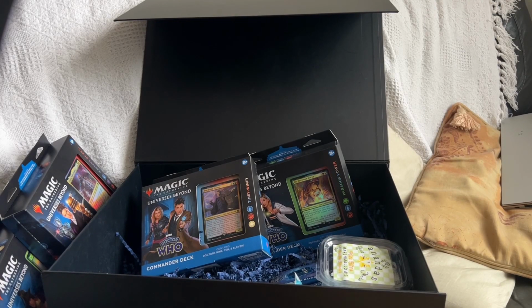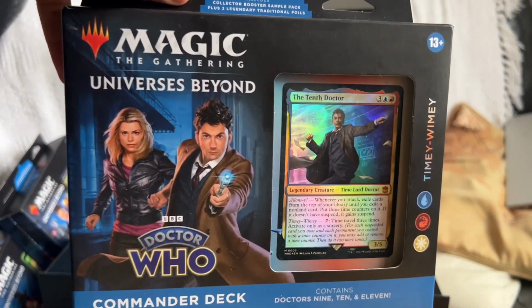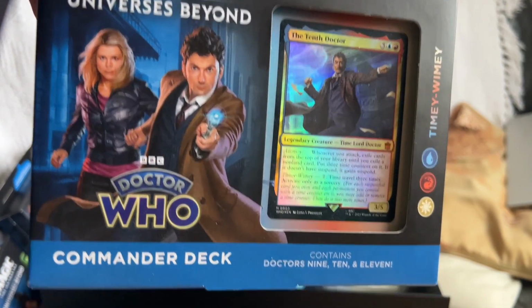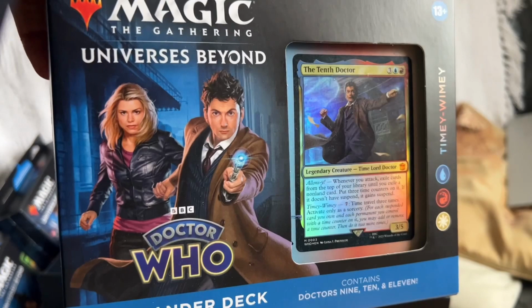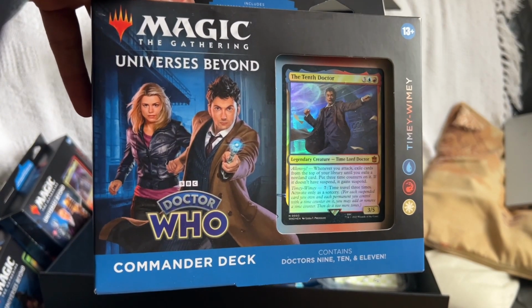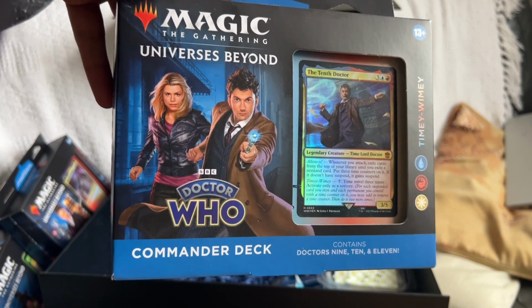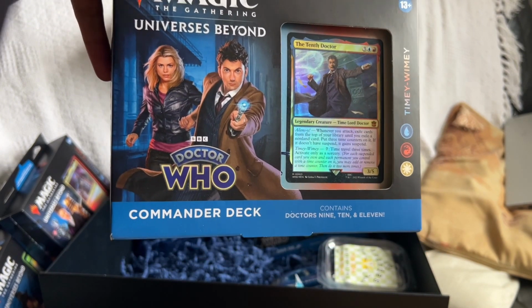So, after Masters of Evil, we have Timey-Wimey. This one is focused on the first three New Who Doctor decks. So obviously we've got the 9th Doctor, the 10th Doctor, the 11th Doctor, and characters from those eras. Perfect for any New Who fan. This is probably the set I'm most inclined to play with because I love those eras so much. They were my childhood favourites, and I think that's going to be the same for a lot of people. So this one is really, really cool.